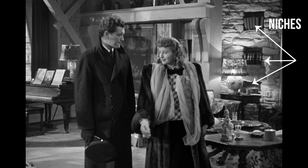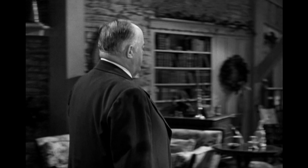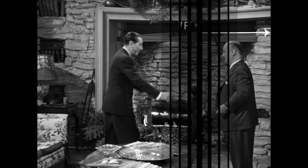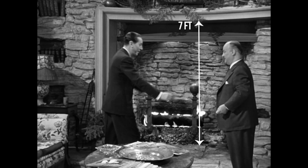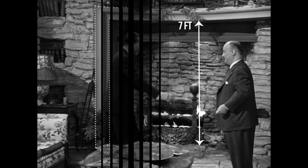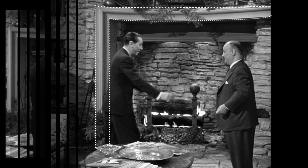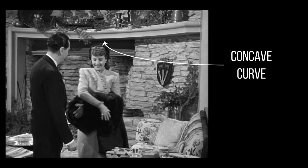On one side we see niches recessed into the stone, and on the other side of the fireplace is a large built-in bookcase. But for me, the most impressive part centers around that hearth area. The fireplace opening is about 8 feet wide, and the height, look at it, it's around 7 feet tall. You could walk in.